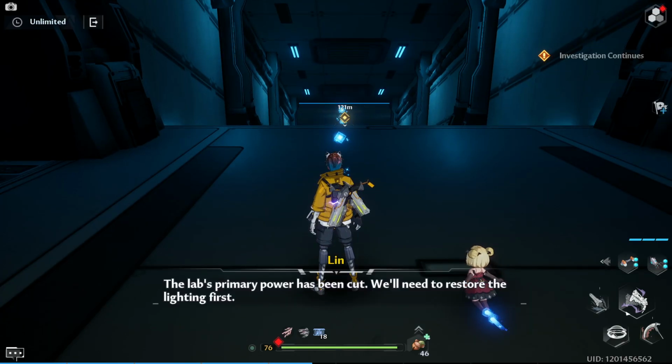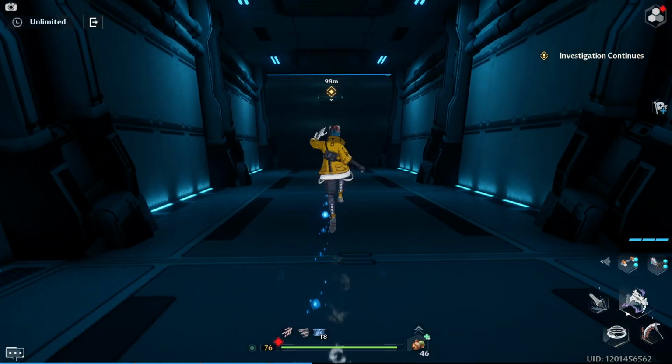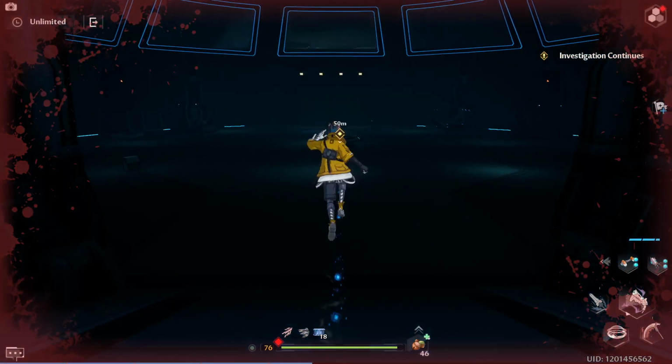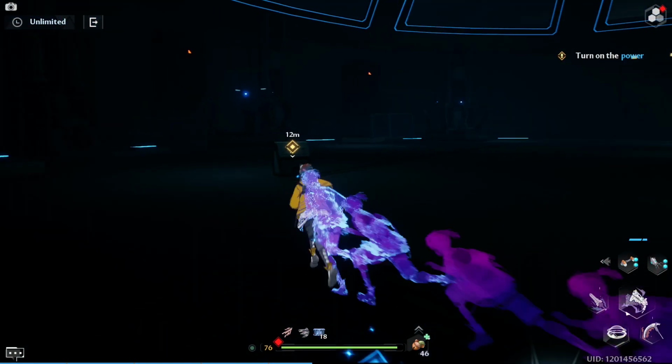The lab's primary power has been cut. We'll need to restore the lighting first. Huh? Huh? The power control console is right over there.